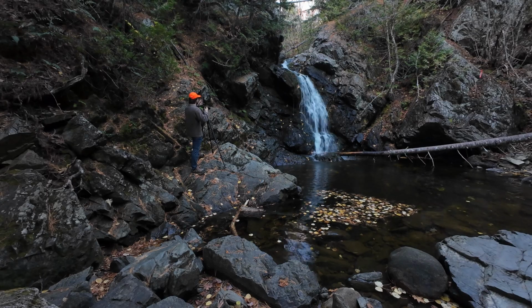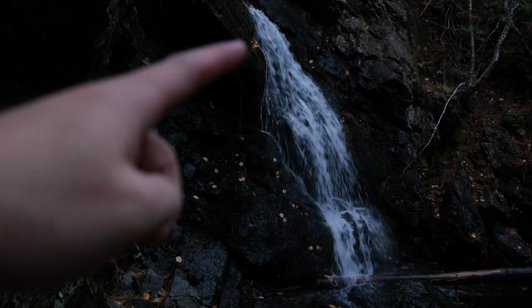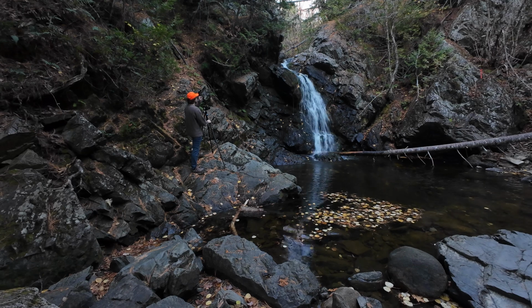There's two leaves that I'm really interested in. They're both just outside the main falls, and there's a little trickle of water running down, and it's almost as if the water is dripping from one leaf to the next.